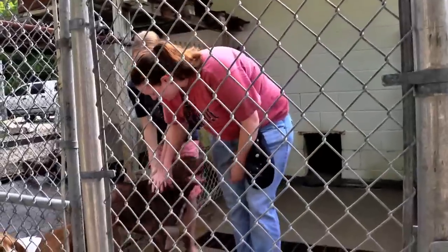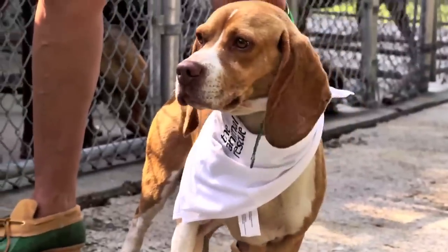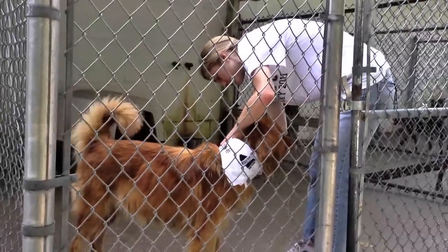We're putting bandanas on all the dogs today for several reasons. We really just want to give them a little special attention, make them feel loved and taken care of. We also want to do everything we can to make them seem appealing to potential adopters.